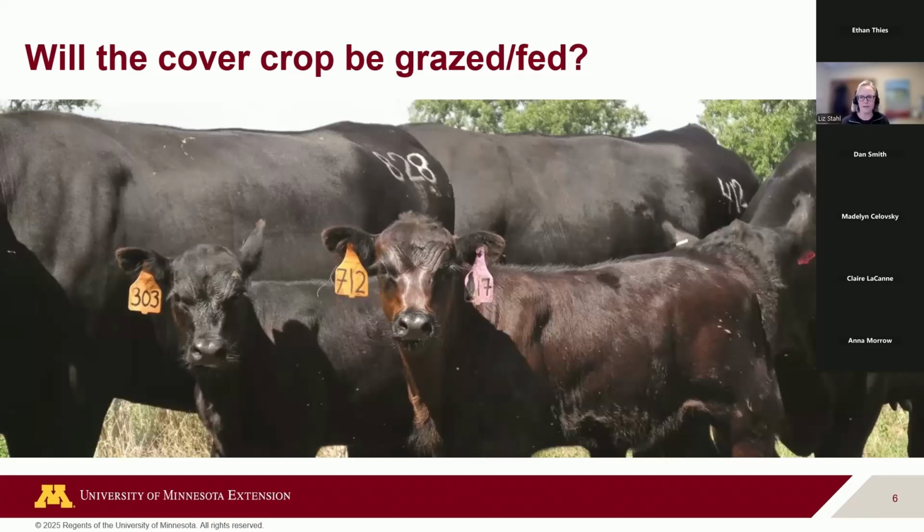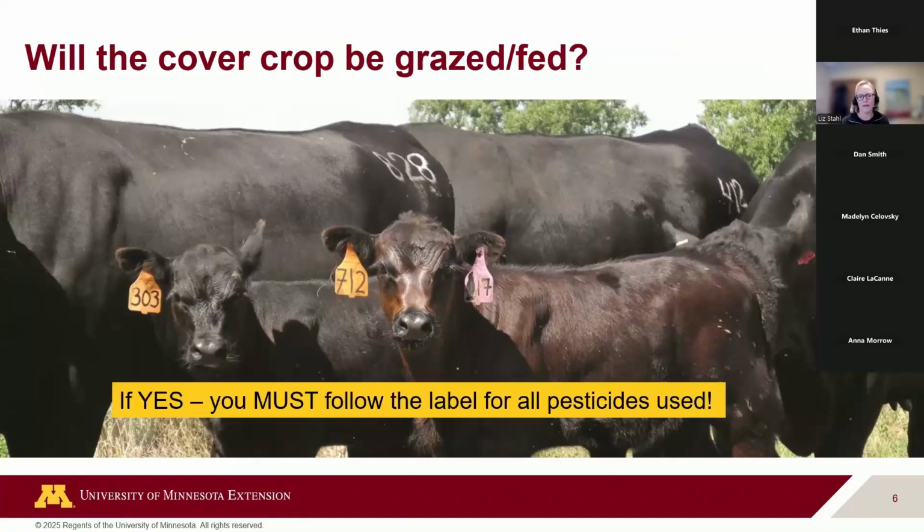So the first question I like to always ask people, when they're looking at cover crops and looking at this cover crop question, if they can use it or not, is: is a cover crop going to be grazed or fed? And if yes, you need to be following what the label says for all pesticides used. This is really key. It is a legal issue. It's a food safety issue.